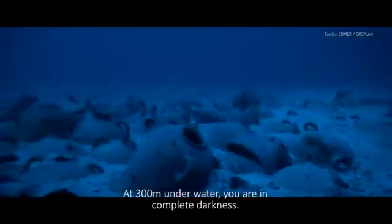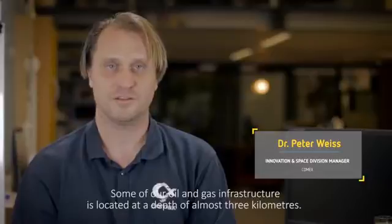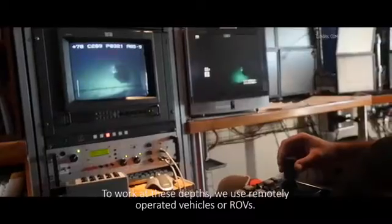At 300 meters underwater, you're in complete darkness. Some of our oil and gas infrastructure is located at depths of almost 3 kilometers. To work at these depths, we use remotely operated vehicles, or ROV.